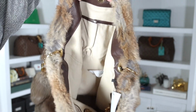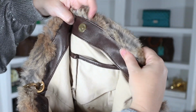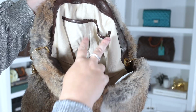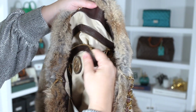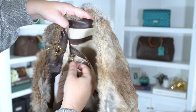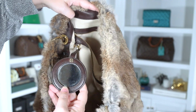The interior looks like this. It's difficult to show because it's so floppy. It's fabric with leather trim. It has this metal magnetic snap closure. On the front of the bag are two slip pockets, and then on the back of the bag you have the Tory Burch logo. This still has the plastic on it, and there's a big zippered pocket, and I didn't know about this, attached to this D-ring is this leather mirror that does also still have the plastic on it.